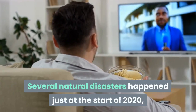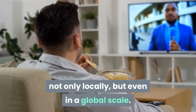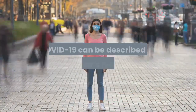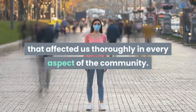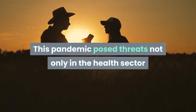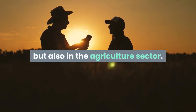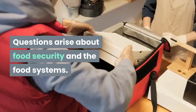Several natural disasters happened just at the start of 2020, not only locally, but even on a global scale. COVID-19 can be described as this year's highlight that affected us thoroughly in every aspect of the community. This pandemic posed threats not only in the health sector but also in the agriculture sector. Questions arise about food security and the food systems.